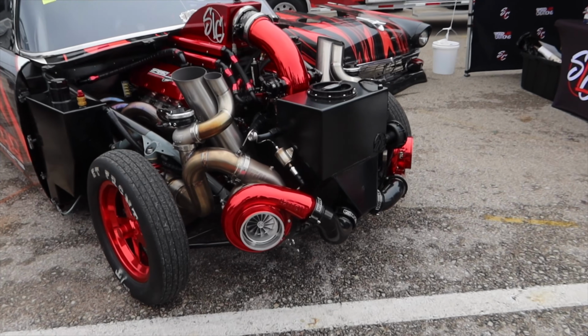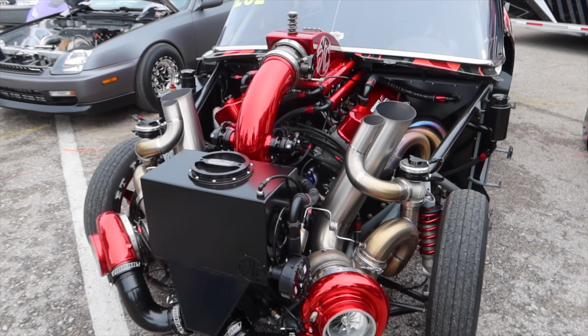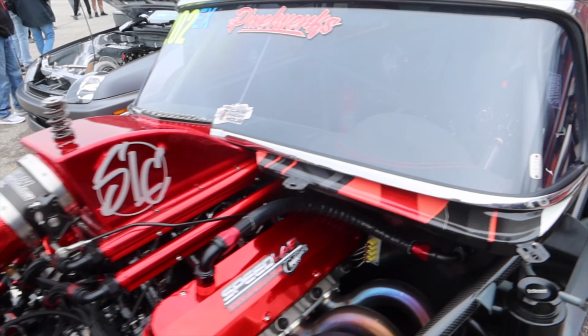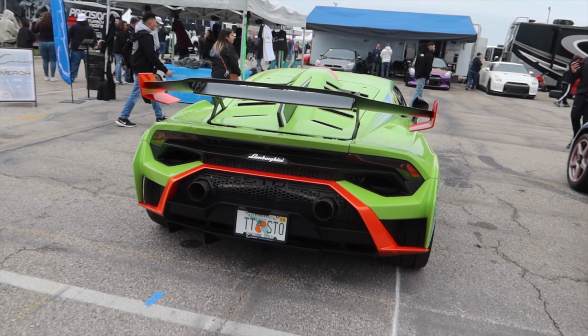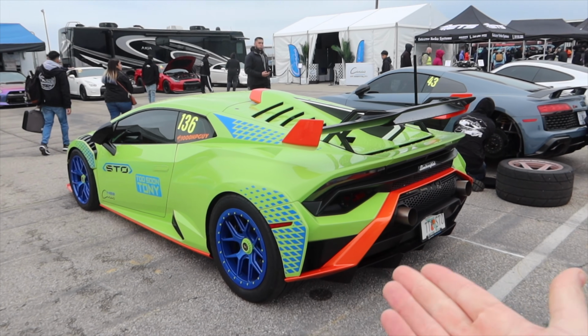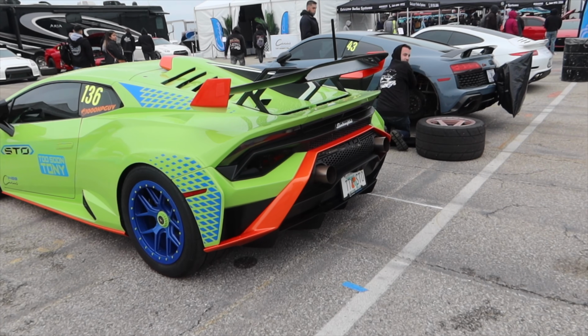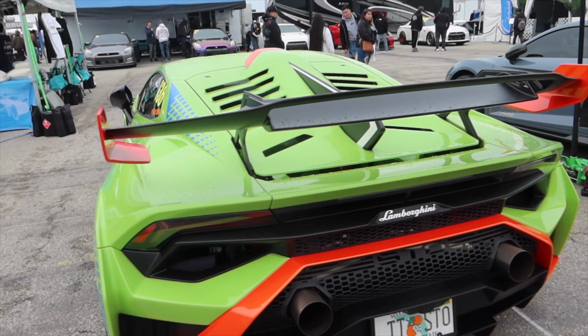seen. Apparently this thing is capable of upwards of 3,500 horsepower. Just look at the exhaust setup. That is absolutely ridiculous. It's honestly so cool seeing all these twin turbocharged Huracan STOs. It's kind of an unbelievable thing to take an amazing track car and strap some turbos on it, but I totally respect it. This thing is probably an absolute riot to drive.